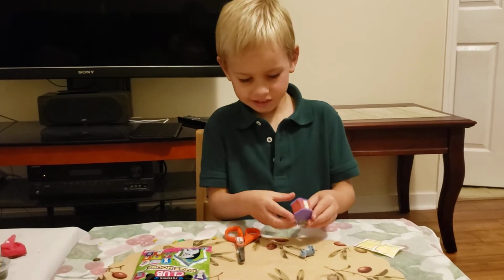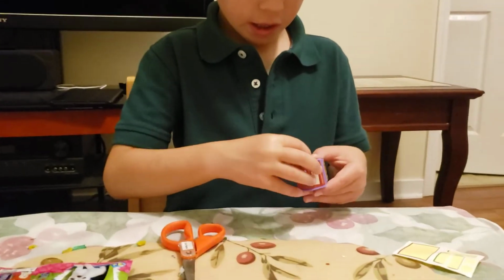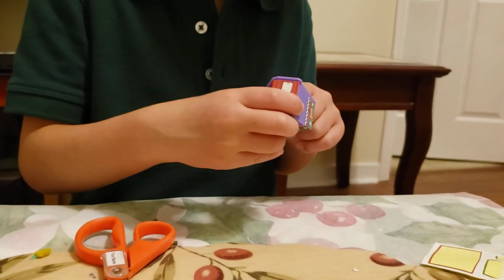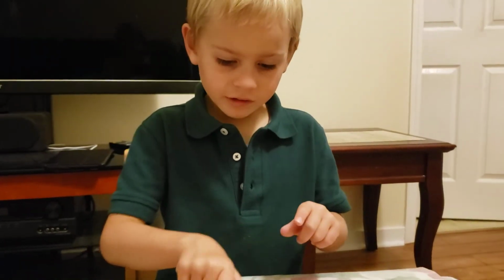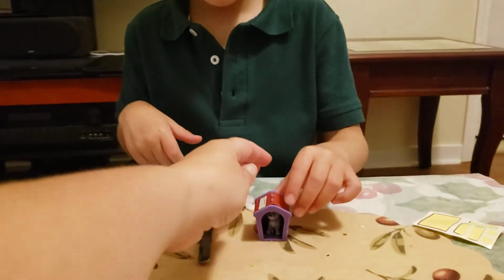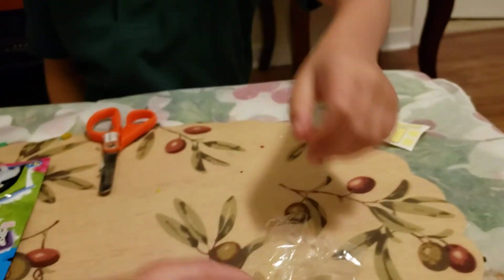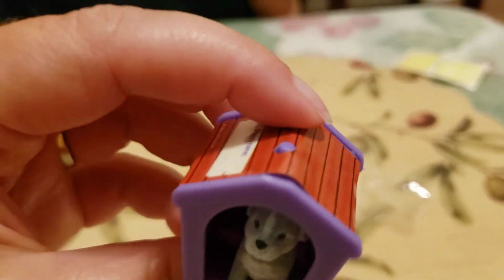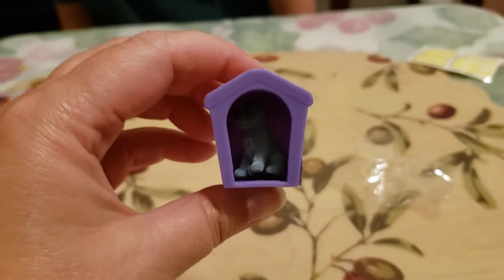Whoa, the house looks so cool. Let us see. Show us the house. It looks fancy if you put Roger in there. Ta-da! Look at this house. Oops, sorry. Dropped it. Isn't it cute? I want another one of those.